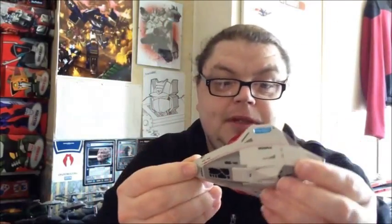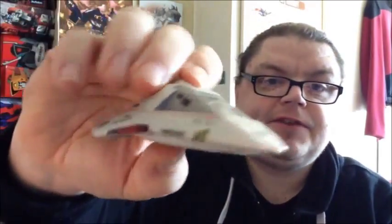Let's see. There we go. Look at the light piping right through there. That's cool. I like it. And through the bottom as well. I really do like this ship a lot. I think it's really, really, really cool. Yeah, and you've got the torpedo launcher there, which is not painted, unfortunately. But other than that, fantastic.